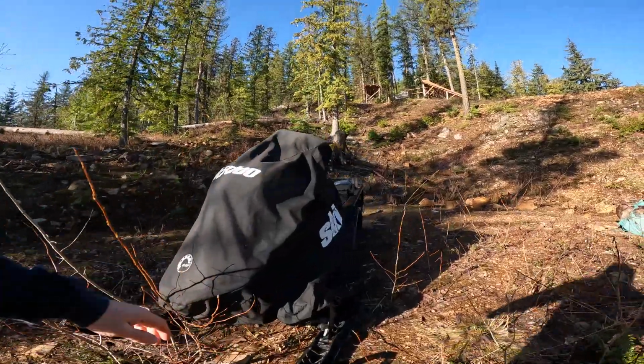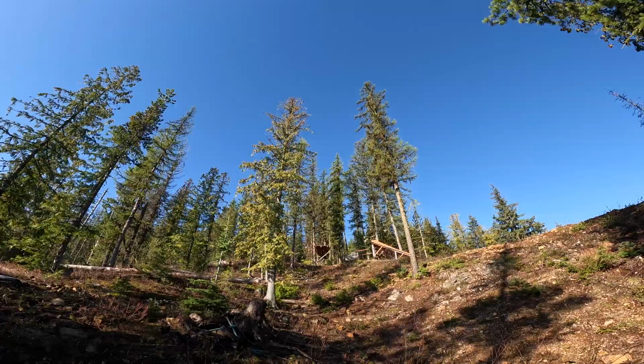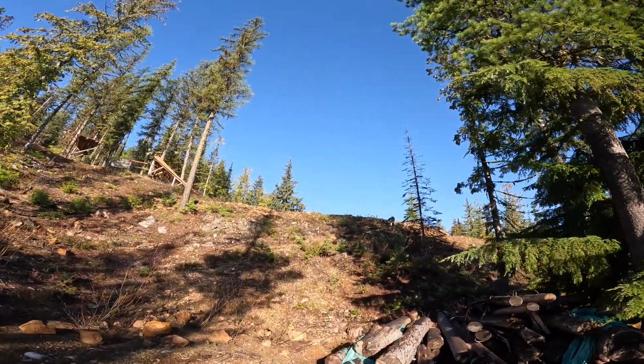Got my sled. Then yeah, looking up here at these jumps, so you can really see. Oh, there he is. Mowgli, where have you been? Come on.